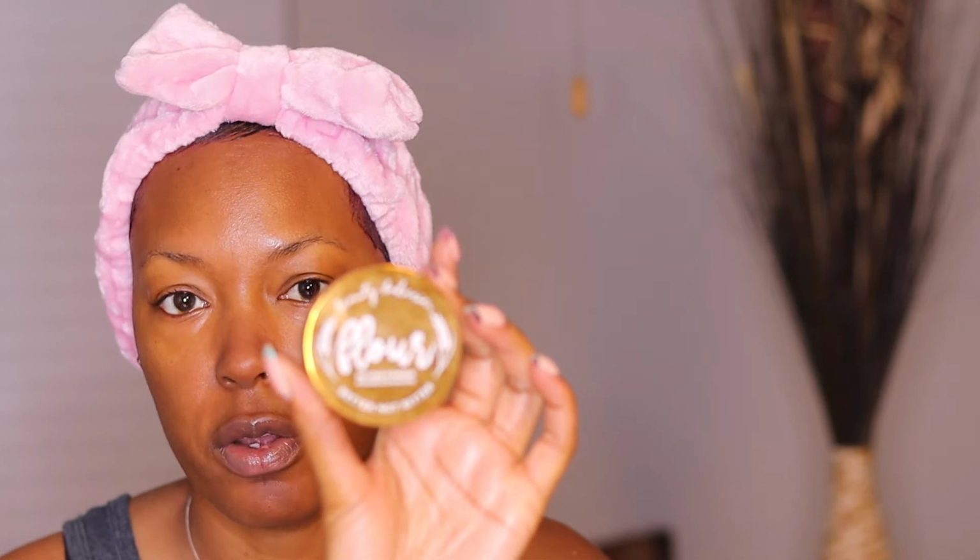And before I apply my foundation, I'm going to apply a little bit of loose setting powder. This is by Bakierie. This is their flower powder. It's in the shade Almond. I'm going to apply that to my areas that are typically prone to get oily.